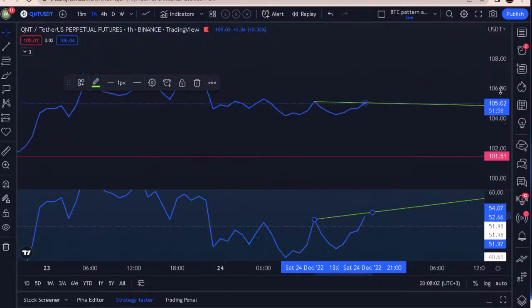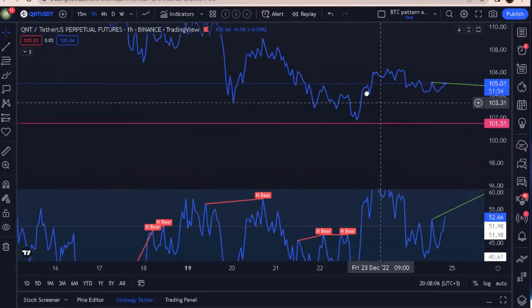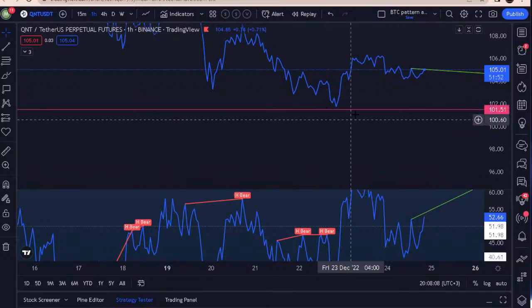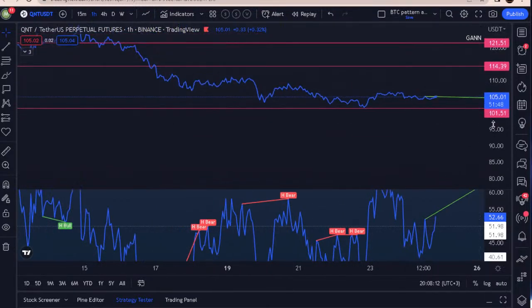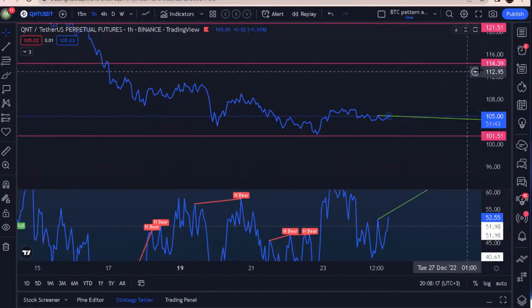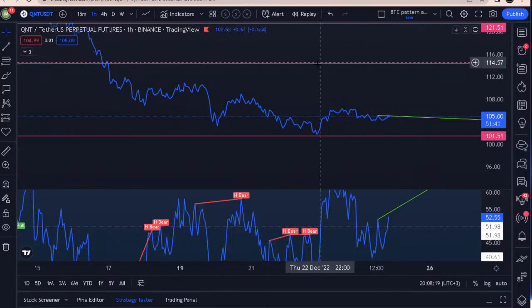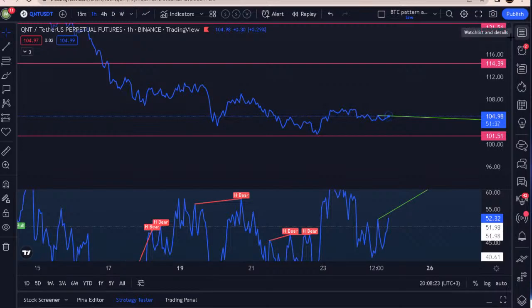Let me give you price targets for Quant. You know that I mentioned 101 the other day, and we came very close to the 101. Possibly we wicked it, I can't remember. And I said if we lose that, we're coming to the 90s range, we're coming to lower targets. I said if we lose the 121, if we lose the 114, then it's the 101. And that's what's happened with Quant.